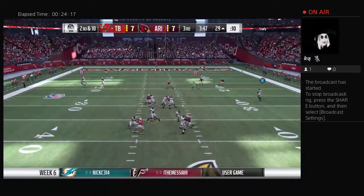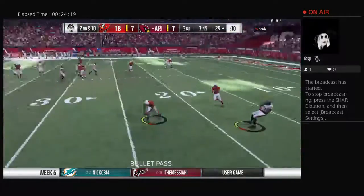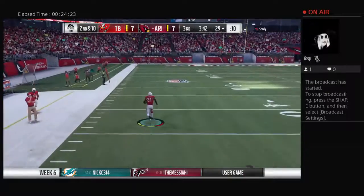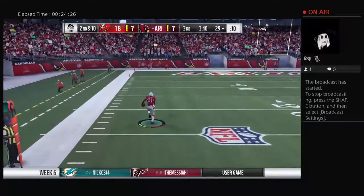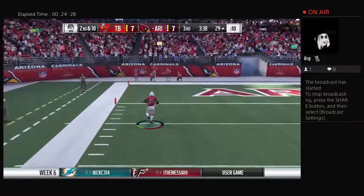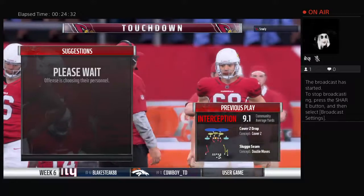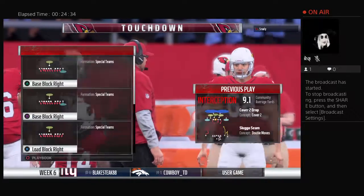Second down, Winston. And Jameis intercepted a third time. Picked off at the 24. He's at the 30. Past the 20. And they will score. It's a pick six for the Cardinals touchdown.